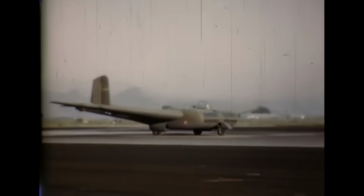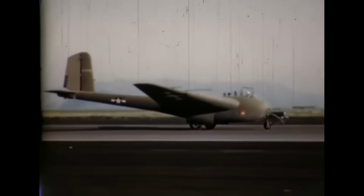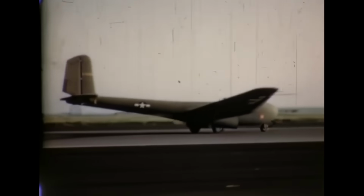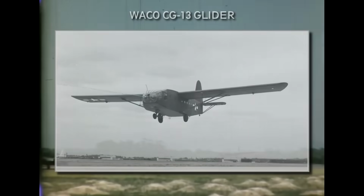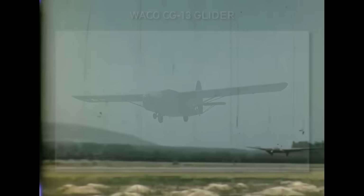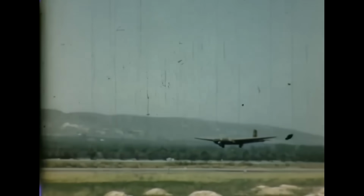In addition to the design problems, the project was way behind schedule, and it cost more than 3 times the original estimated price. Given the huge problems and delays, in November 1944, the military decided to cancel the project. By this time, the WWII CG-13 proved itself and soon entered service. This type was used on the Pacific and in the European theater as well, but not in combat, just as a troop carrier.